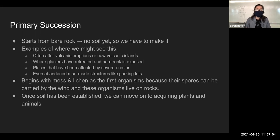So once again, without that soil, we can't start having plants. And without plants, there are producers. They're the basis of all of our ecosystems. Without those, we can't have consumers. So we got to get that soil going before we can add in plants and animals.